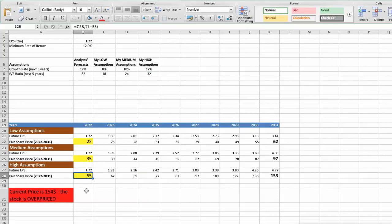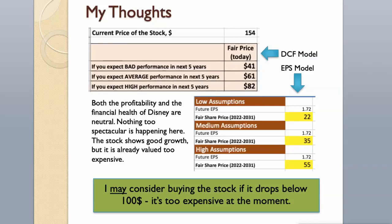As you can see, today the stock is overvalued, $154, even if we expect the company's high performance in future. Both the profitability and the financial health of Disney are neutral. Nothing too spectacular is happening here. The stock shows good growth, but it is already valued too expensive. I may consider buying the stock if it drops below $100, it's too expensive at the moment.